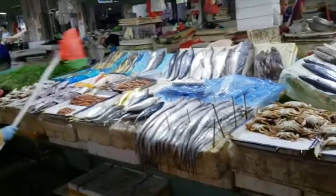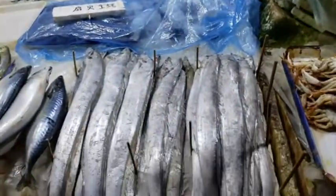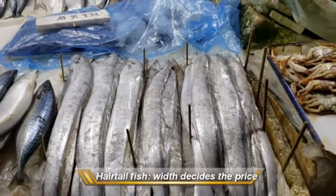this is the one. Okay, we have different food here. This is my target today, which is 带鱼.